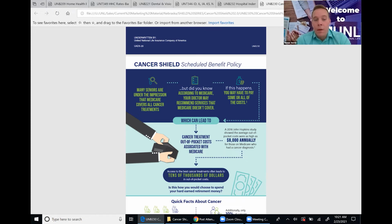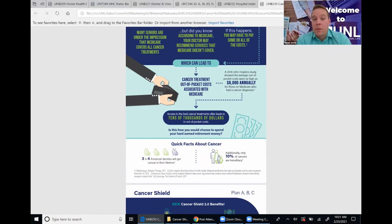Additionally, cancer, we all know, sucks. Everybody knows somebody that's had cancer, right? 1 in 2 men are going to get cancer in their lifetime. 1 in 3 women are going to get cancer in their lifetime. Totaled out, 3 in 4 American families will get cancer in their lifetime. It's terrible, right?